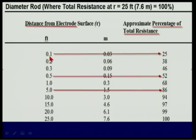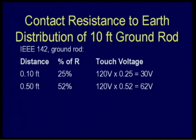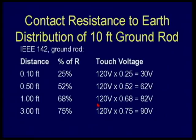If you go 1/10 of a foot away from the electrode, that represents 25% of the resistance of that circuit, which is the earth. If you go 1/2 foot away, it represents 52% of the resistance of the earth. And if you go 5 feet away, it represents 86%. Here it is. 1/10 foot away is 25% of the resistance. 25% of the voltage is equal to 30 volts.